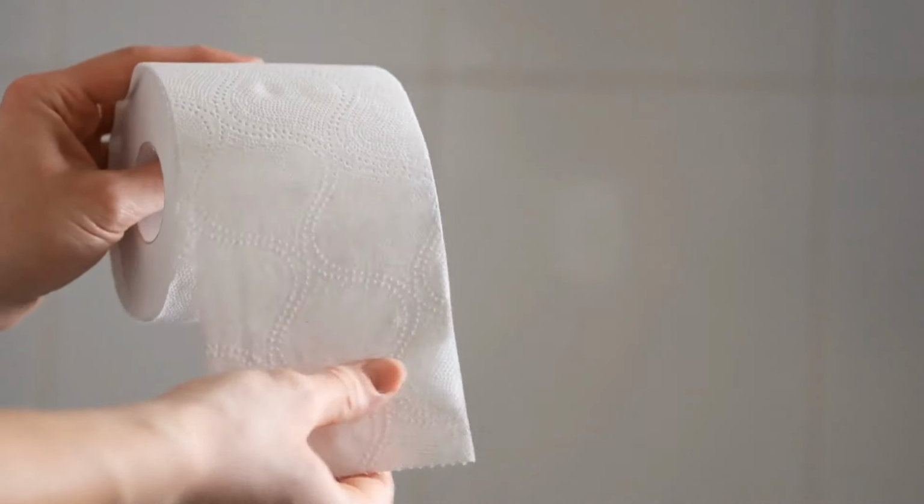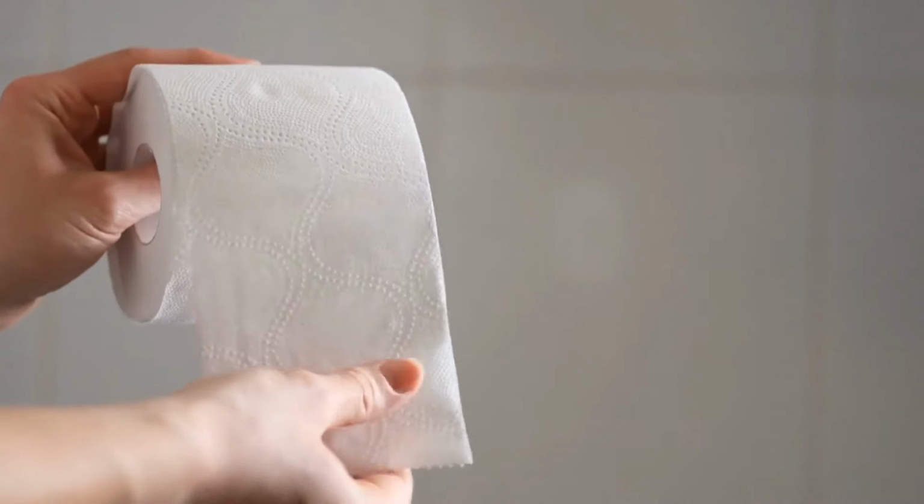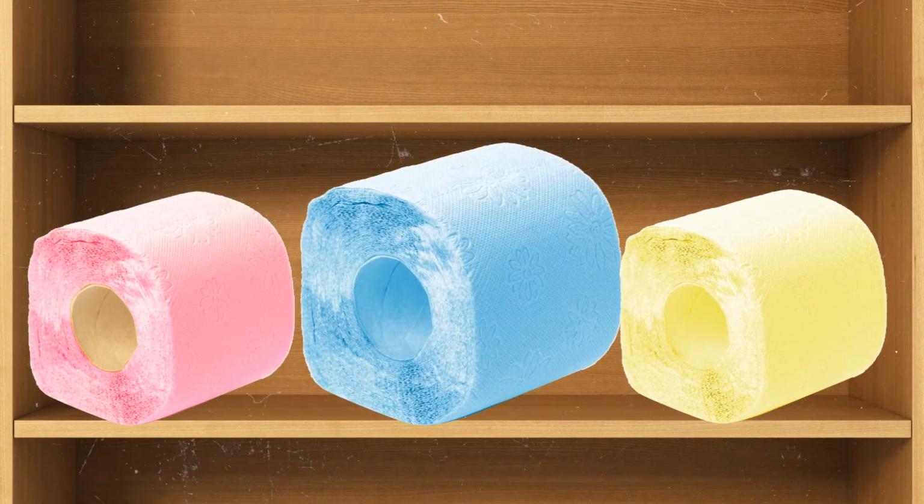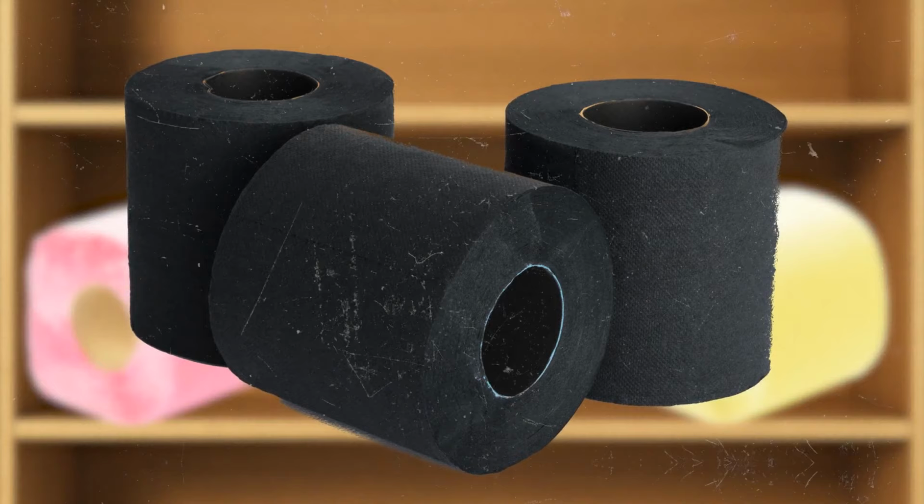Did you ever notice that the toilet paper color is usually white? But this color wasn't always a favorite. In fact, colored toilet papers popped out on the shelves in the 1950s. Homeowners purchased pink, blue, yellow, green, and even black paper because these colors matched the interior.